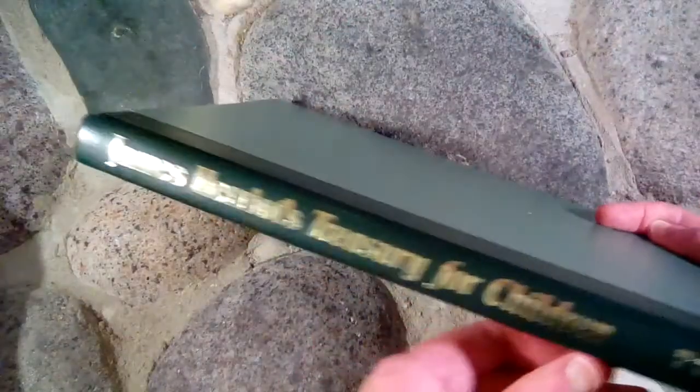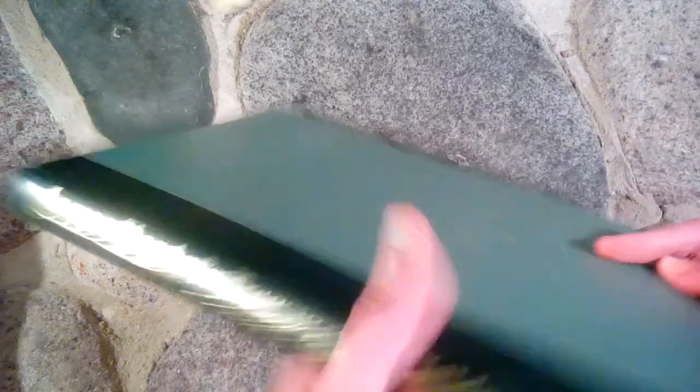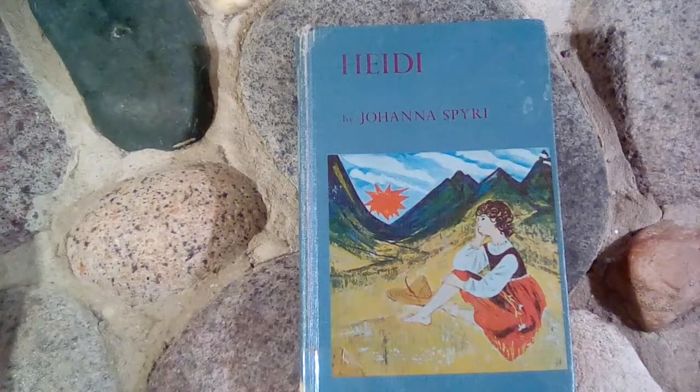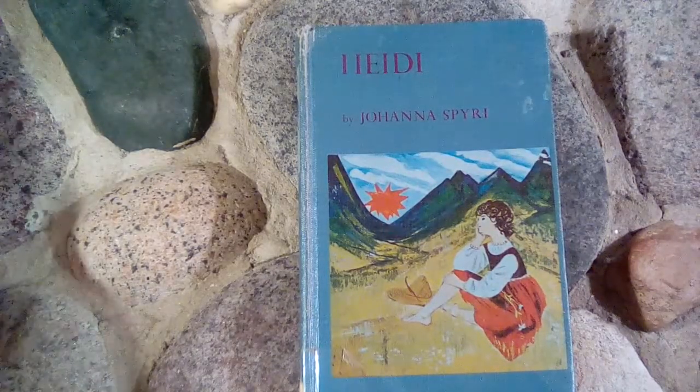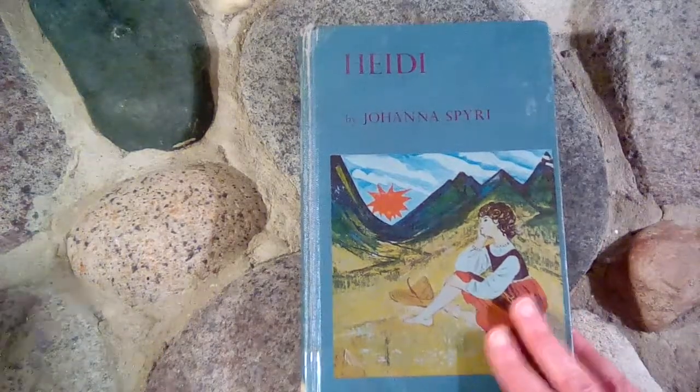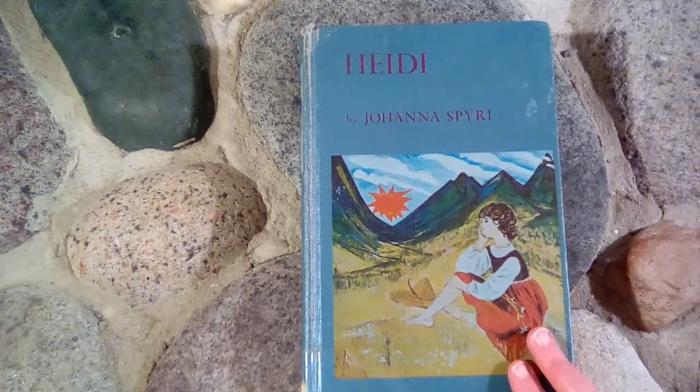So again, that's James Herriot's Treasury for Children. The next book that we read was Heidi. I found out after I had read it that there are a lot of abridged versions out there, and we happened to end up with the unabridged, so I was happy with that.